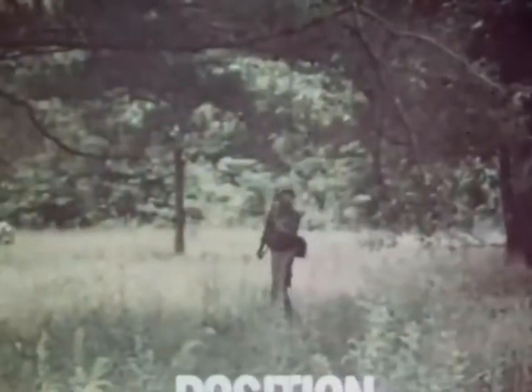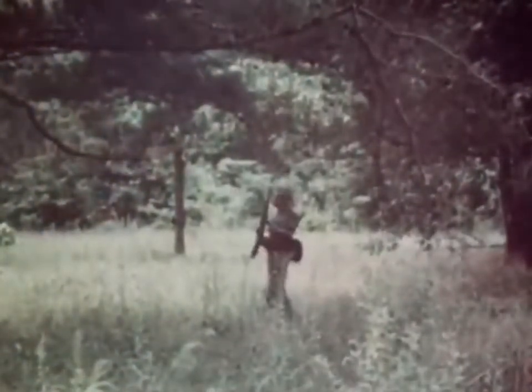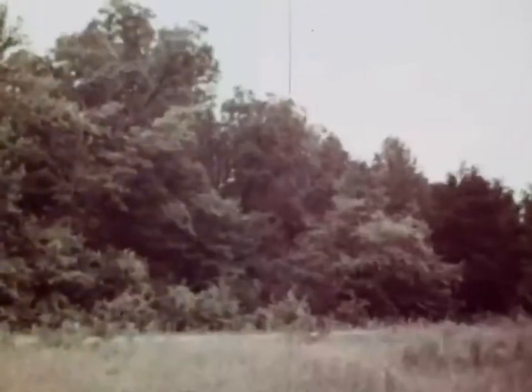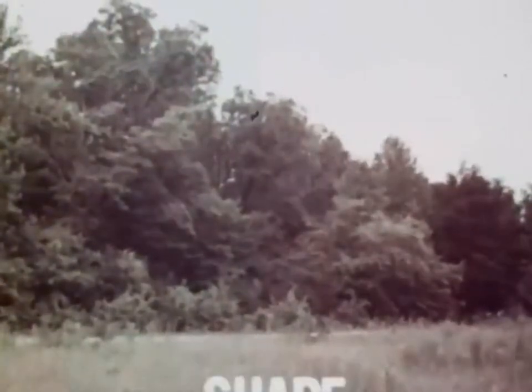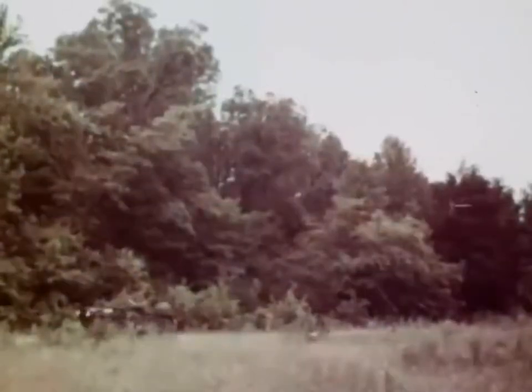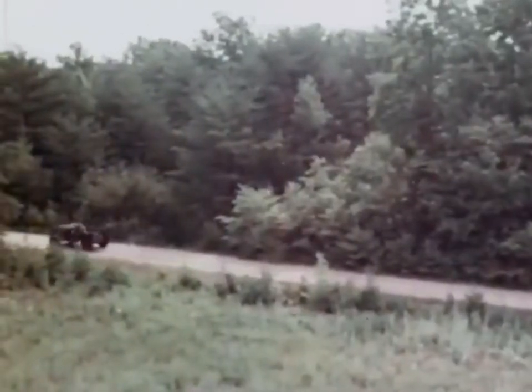Second factor in recognition is position, the relation of an object or person to its background. Isolated figures are more recognizable than those which are blended into the surroundings. The third factor is shape, which is the form or outline characteristic of a person or object, either from the ground or from the air. Shape often gives the first clue. For instance, any rectangular object is man-made and deserves a closer look.